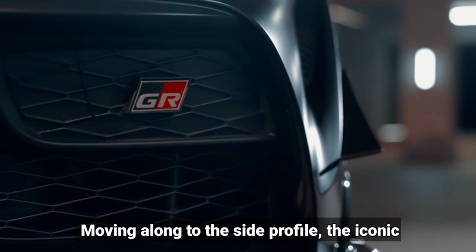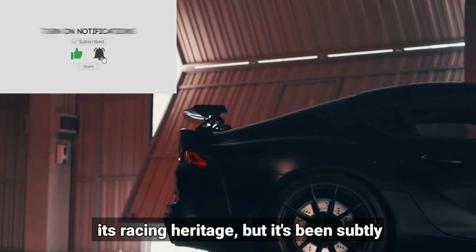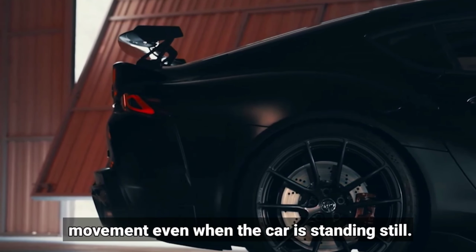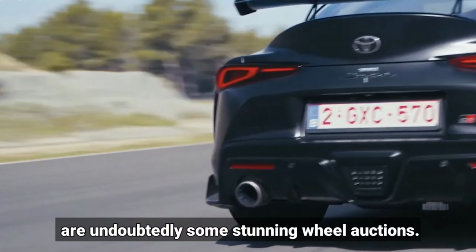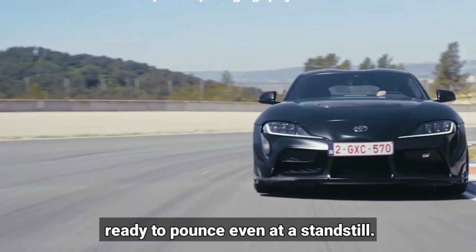Moving along to the side profile, the iconic double-bubble roof is still there, a nod to its racing heritage, but it's been subtly refined. The character lines running along the doors are more pronounced, creating a sense of dynamic movement even when the car is standing still. And those fenders? Flared, muscular, wrapping tightly around what are undoubtedly some stunning wheel options. We're looking at a car that looks like it's ready to pounce even at a standstill.